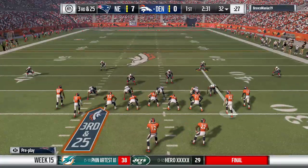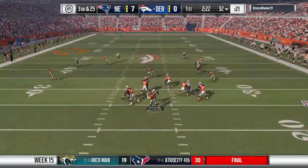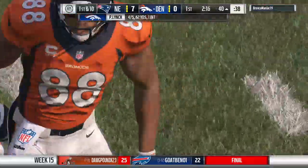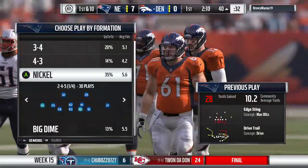All right, here we go. 3-19. Here we go now. 3-19. From the gun on third down, it's Lynch. And Demaryius Thomas, what a catch there. A big third down conversion with a gain of 28. The last drive he threw the pick, but he's not shy. He's going downfield again there.